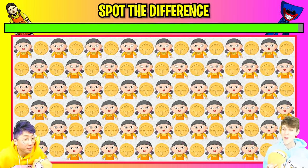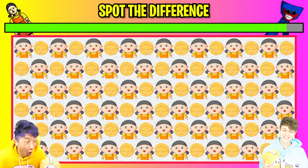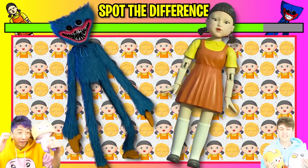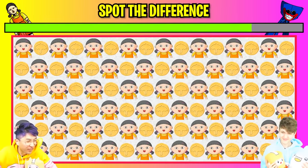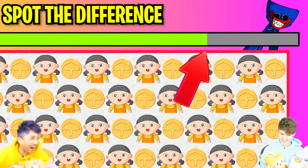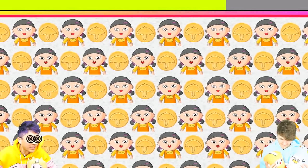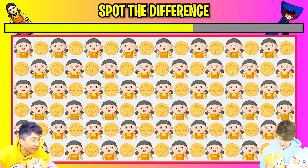What is this? We got spot the difference in the Squid Game? Yes. Now, guys, this is going to be a Huggy Wuggy Squid Game spot the difference. I don't see the difference, Adam. We're running out of time. Okay, so one of these is different than all the rest. Can you find it? Dude, I'm getting dizzy looking at it. I have no idea what's going on, bro. I don't see anything different, bro.